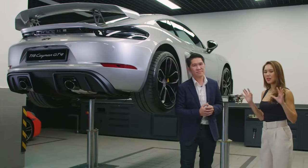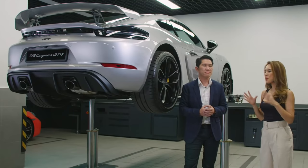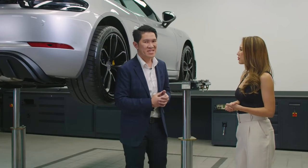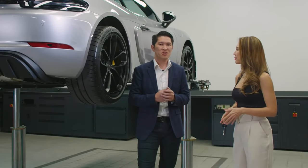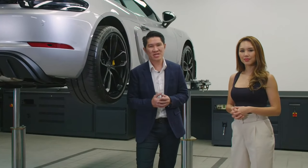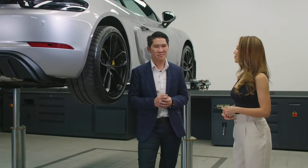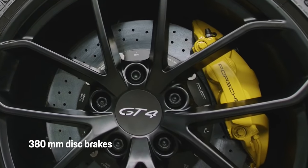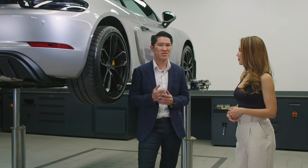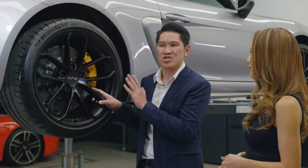Now, with all of this power, safety should also be a priority. How does the driver remain in control, especially in the event of an emergency situation? So the brake system in both the GT4 and 718 Spyder is highly efficient and is adopted from the 911 GT models for maximum stopping power. The front features a 380mm rotor with a 6-piston aluminium monoblock caliper, while the rear is a 4-piston caliper with a matching rotor size. For the more extreme drivers, the PCCB, or Porsche Ceramic Composite Brakes, is available as an option, as you can see fitted in this particular GT4.